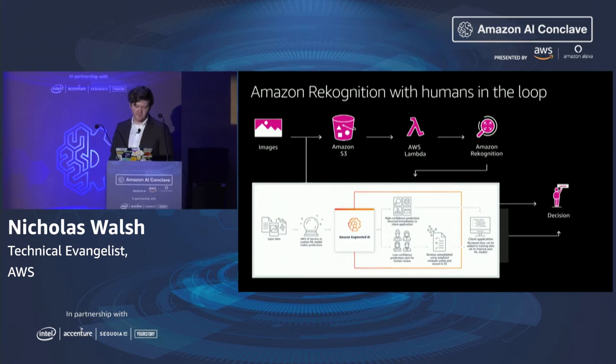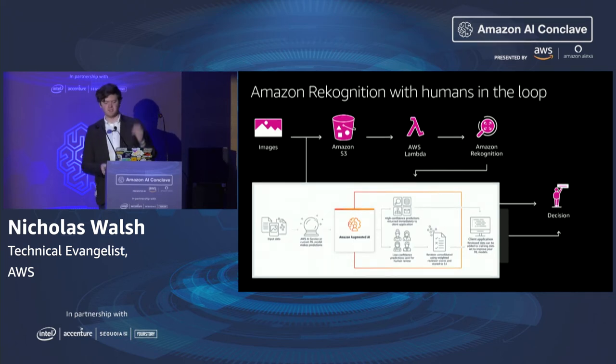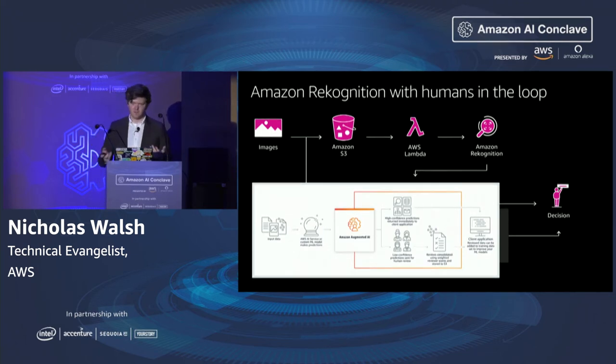So you see on the left, you have input data. We call the AI service, in this instance, Rekognition. You feed that directly into Amazon Augmented AI, and it manages that handoff based on a threshold you can set directly in the console or in a config file, and it will automatically handle either routing to a human, routing directly to your end destination, and what have you.